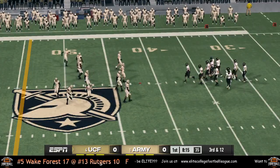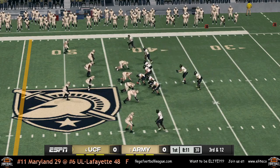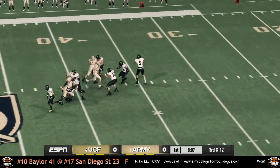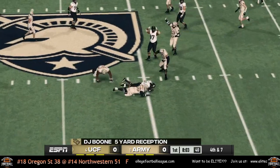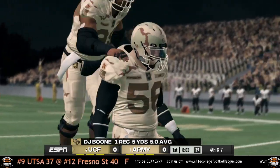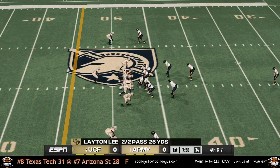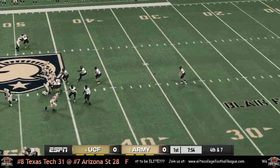From their own 42-yard line, it's third down. Here we go. He's taken down at about the 47-yard line. He made the catch, but he didn't get the first down. Yeah, right now, the way this defense is swarming, there's just no room for him to get upfield for the first down. Flowers is waiting for the snap.